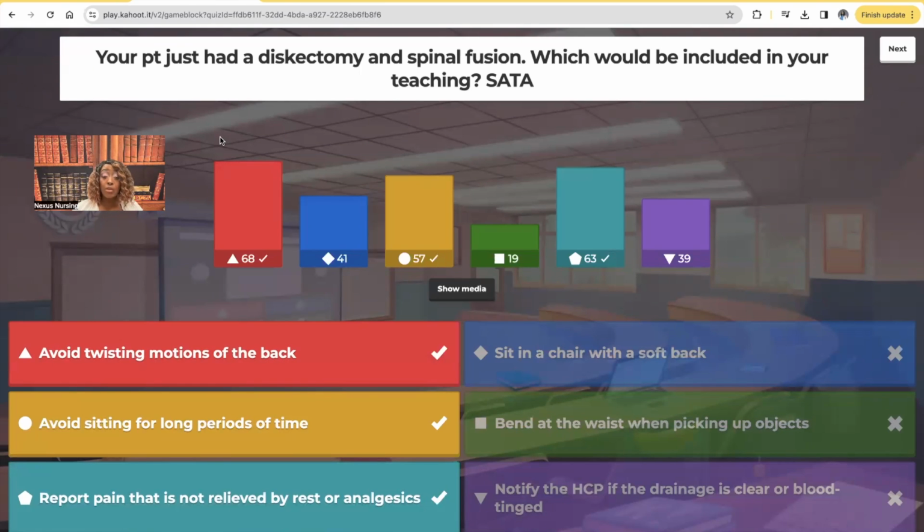Report pain that is not relieved by rest or analgesic. Well, why do you think we did this discectomy in the first place? So after the patient has had this procedure and the patient's having pain, and that pain is not being relieved by rest, it's not being relieved by analgesics, you want to know what type of pain that is? That's called persistent pain. Persistent pain is when a patient has a pain that continues despite what evidence-based practice measures has shown us should relieve it. So that lets us know there's a problem here. So those are good teachings that you're going to provide.